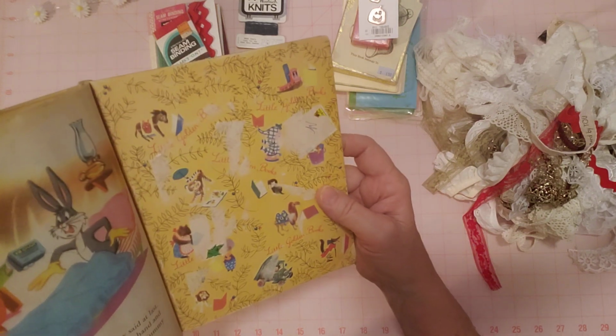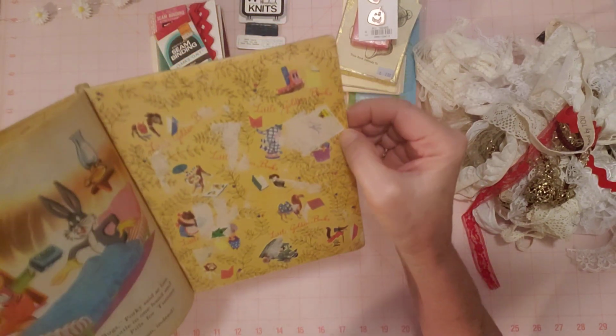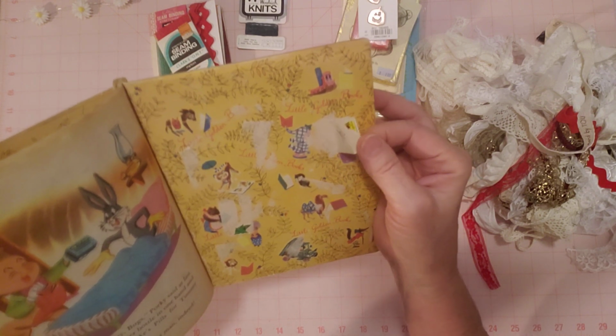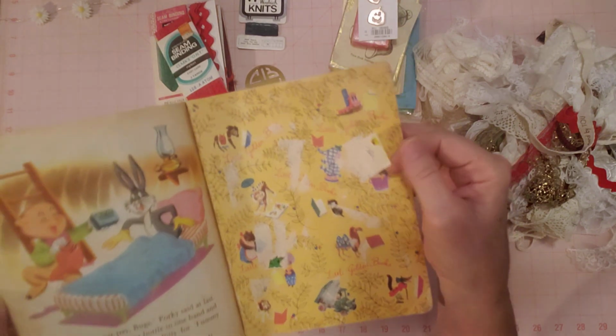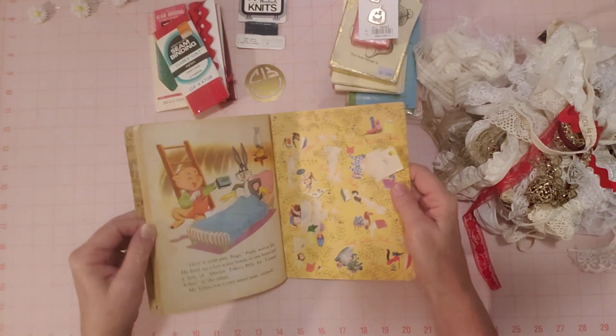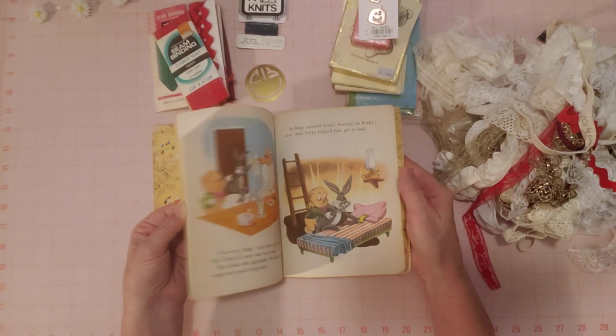Oh, maybe this was a library book. I don't know. See, something was torn out here too. And there's something right there that I'm going to leave. I'm not going to tear that out, but it looks almost like a little stamp, like an Easter seal or something. Maybe they put the Easter seals in there and then they tore them out. But it's still precious, I think, because it's pretty old.